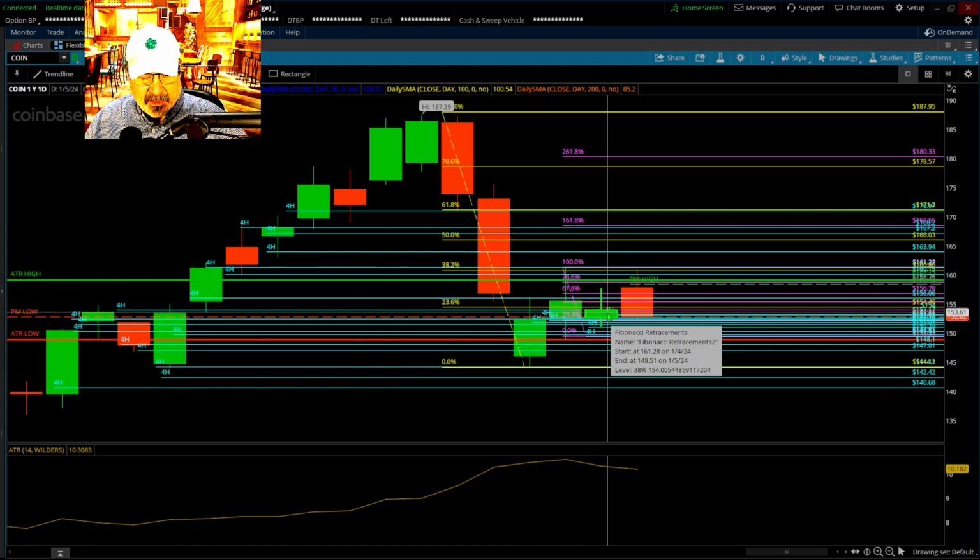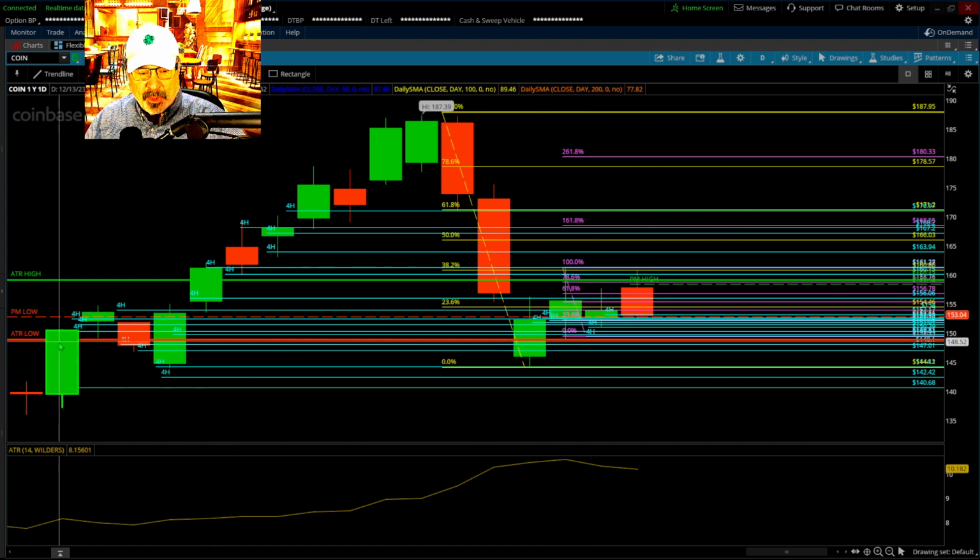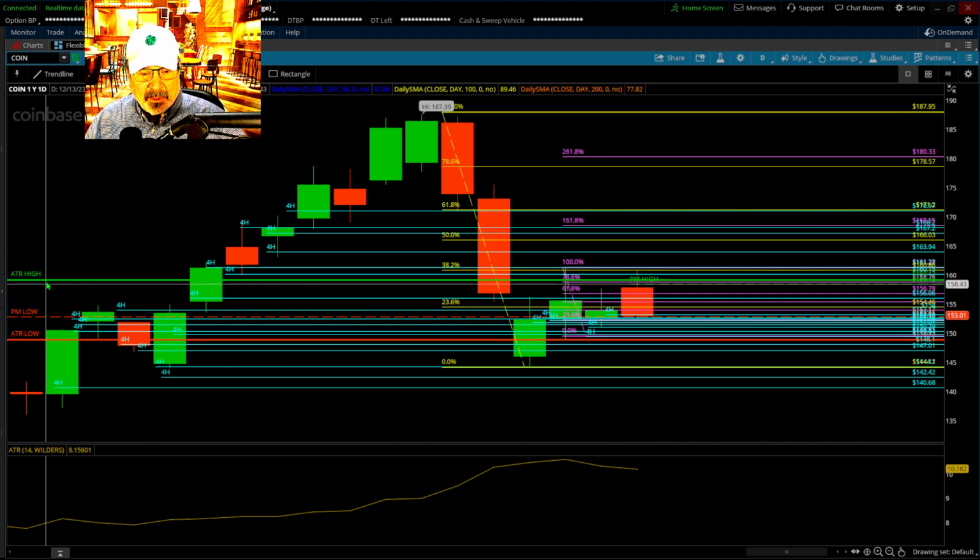and it says $10.30 right down there. So you divide that $10.30 in half. You get $5.15. You subtract half of it from the close to get the ATR low, and you add half of it to the close to get the ATR high. That is your opening range right there.